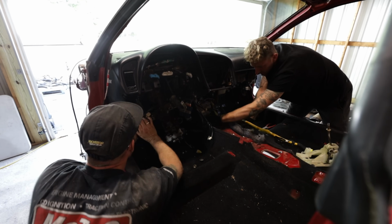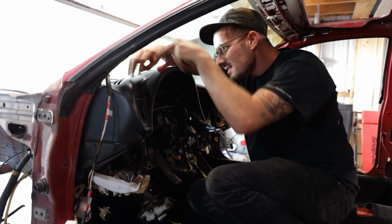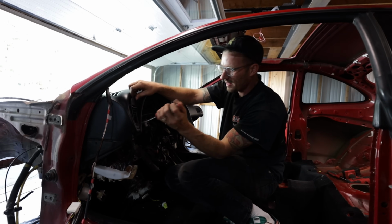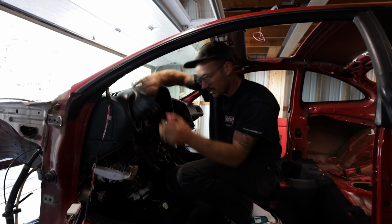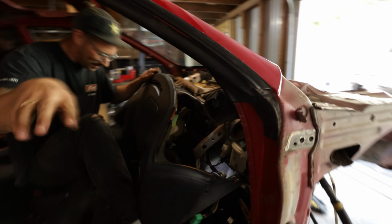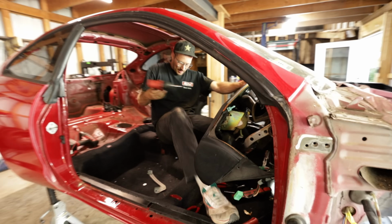Dashboard's almost out, everybody. Don't worry. We're trying, dude. Couldn't find anybody that made a left-hand drive carbon dash. No one. That's alright, because we don't want that, but that has to come out of there.